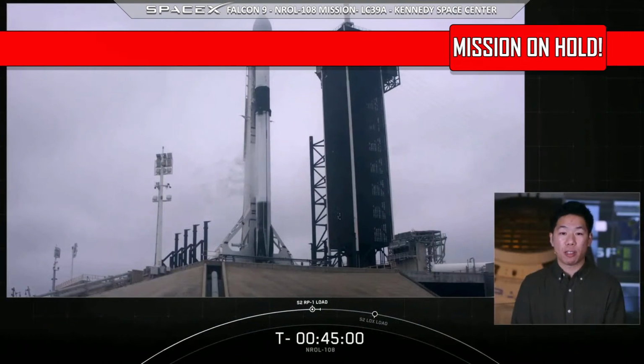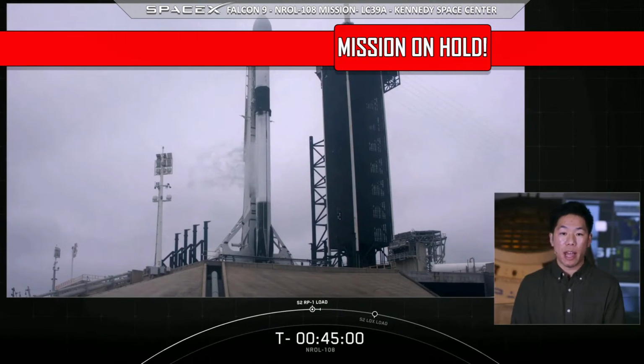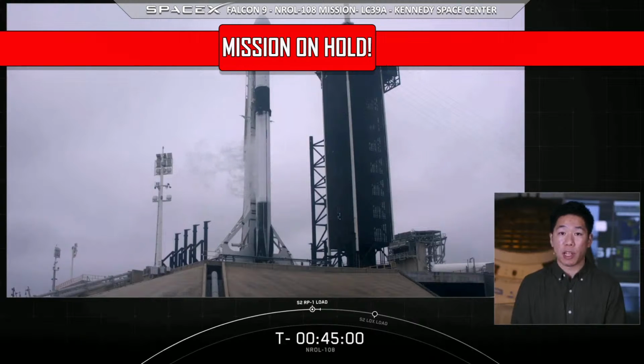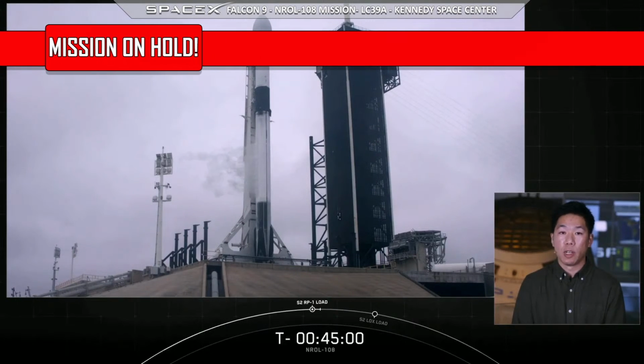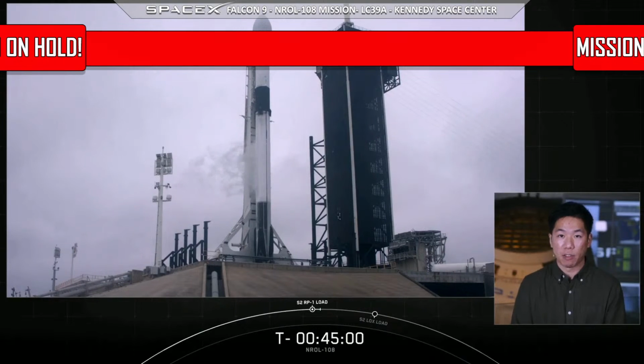If you're just joining us, this is the NROL-108 mission. We did have a hold to the countdown at the T-minus 1 minute and 53-second mark. At this moment, the team is trying to figure out if we can recycle and make another launch attempt in today's window. The window today ends around 12 p.m. Eastern Time.